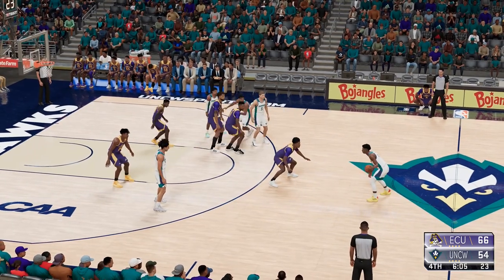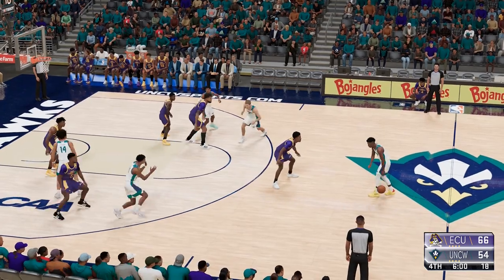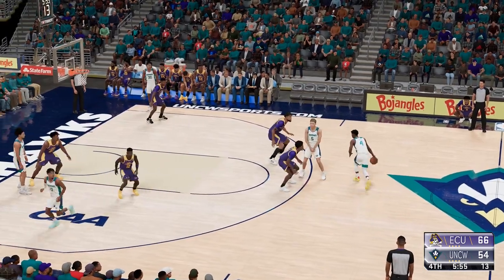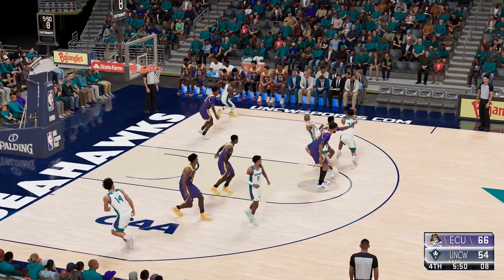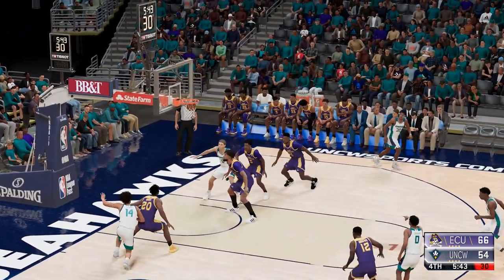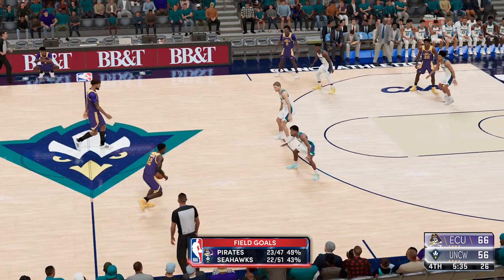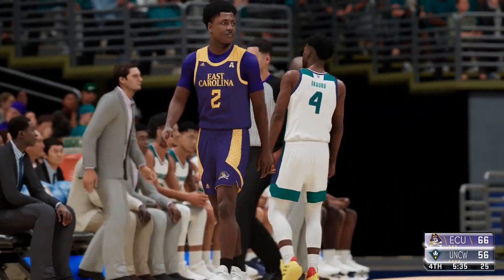Here's Michael Carter as Brandon Suggs is going to check in any moment here for the Pirates. Carter trying to find an opening here for UNCW. Over to Jake Boggs. Boggs. Carter. Gaston with two. Tough shot right there, and it goes through for Ty Gaston. 10-point score now as Joe Dooley is going to call a timeout. East Carolina leads 66-56.